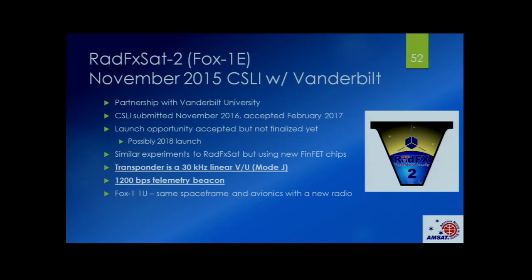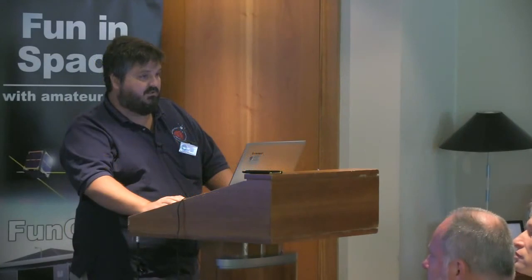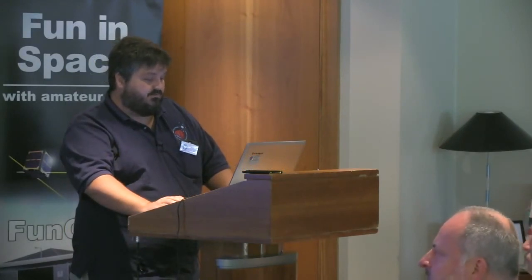We've got some other things up our sleeve that we're not ready to talk about yet, but it's going to be an interesting transponder payload. Same space frame, same avionics, obviously new radio.